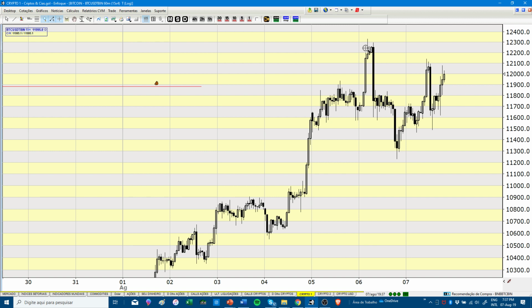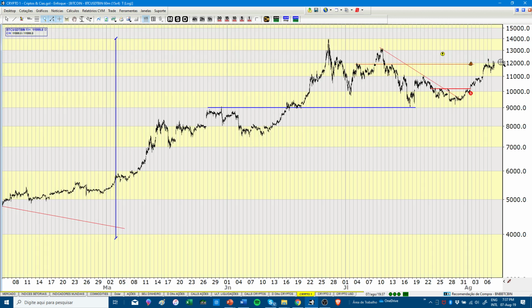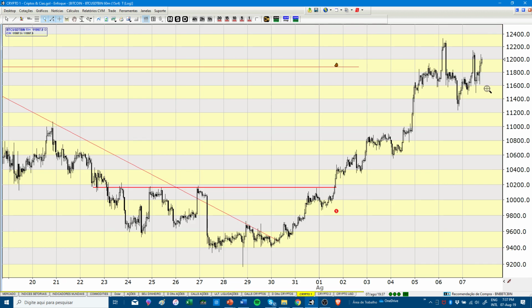That could well be a sort of, not a reversal, but the market could come down to test again this 11,300 level, and then break the upward resistance here at 12,300. But with an upward bias, I think we're more likely to see the market already going up.